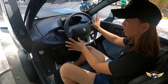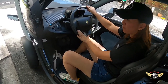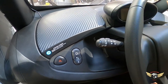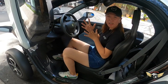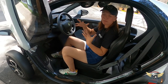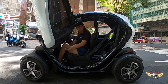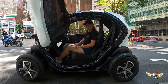Okay, meron siyang steering wheel, meron siyang dashboard, okay. It's fully automatic. Meron siyang drive, neutral, and reverse. Of course, meron din siyang mga switch for the headlights and the signal light. It doesn't have any air conditioning, but it has electric fan. So, malamig naman siya. Have any windows, but it's optional. Maximum adjustment for the front. And then sa back naman, that's the maximum already.